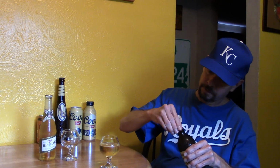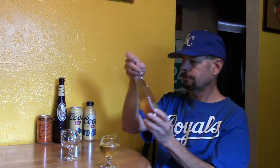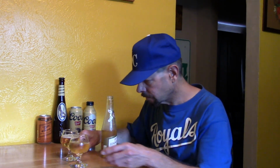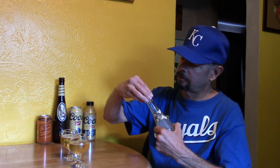Certified kosher. I believe this is certified kosher as well, and I'm correct. 141 calories. Very close in the 140 range. Will I be able to tell them apart? Could be a little bit of a challenge, honestly.